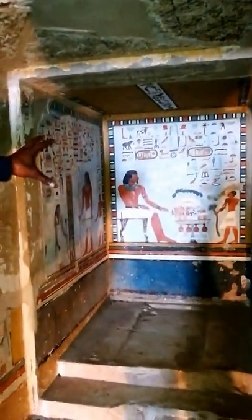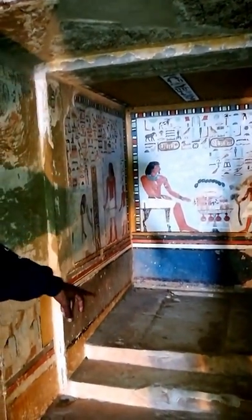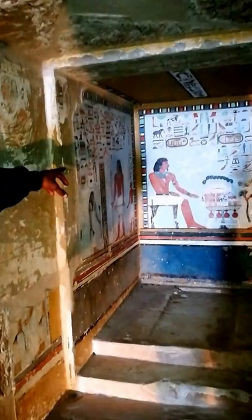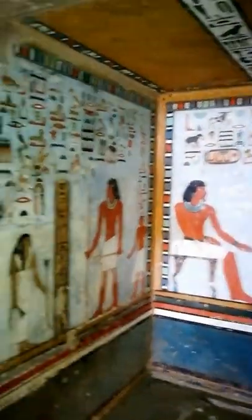Okay, what is this? Long time ago, there was a big statue here with the color, but they took it to the Egyptian Museum in Cairo, where he was sitting here. And if you see it here, he sits down there, and his son gives him the food to eat. You see it? And this side, his wife.